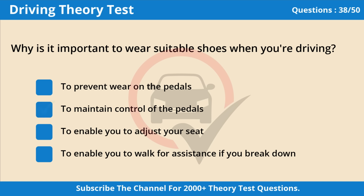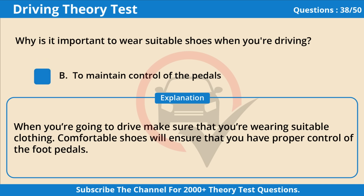B. To maintain control of the pedals. When you're going to drive, make sure that you're wearing suitable clothing. Comfortable shoes will ensure that you have proper control of the foot pedals.